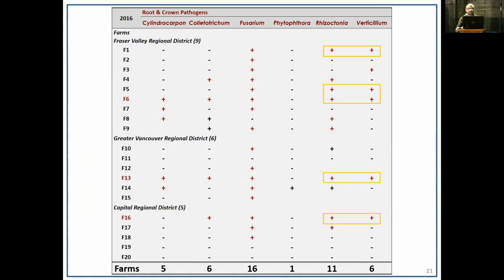So this is the idea about what kind of fields. In the first column, you have the number of fields, F1 to F20, and different regions, with different groups of pathogens: Cylindrocarpon, Colletotrichum, Fusarium, Phytophthora, Rhizoctonia, Verticillium. I put some yellow boxes around those because they are the important pathogens we are dealing with, Verticillium and Rhizoctonia together.